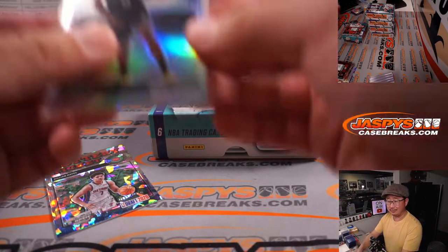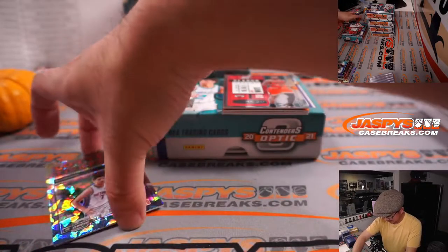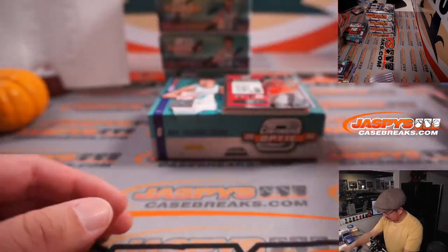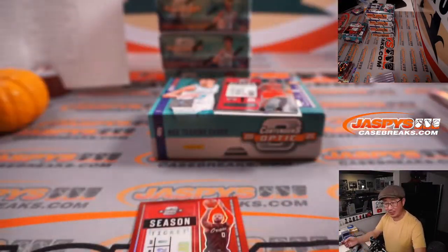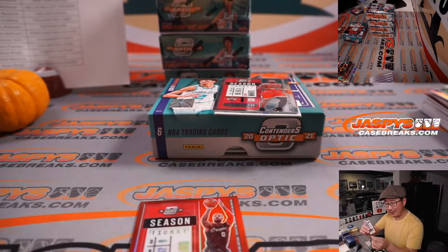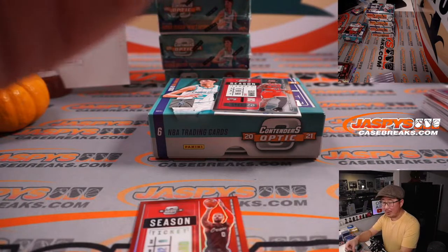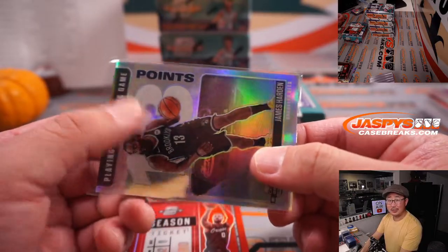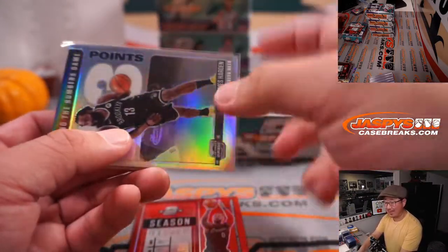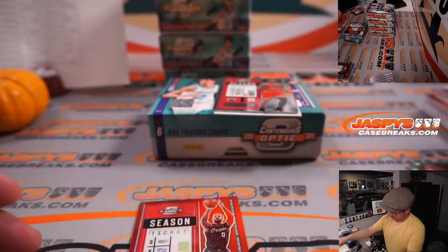Brooklyn. Kevin. Killian Hayes. Ice. And some parallels. We got Jonas Valanciunas to 40. Is it his jersey number? I thought they... But why would they put... Or maybe that was the mistake? Because usually they highlight the stat that... So maybe the proofreader's fault here?